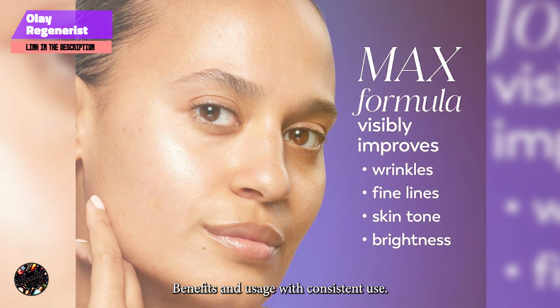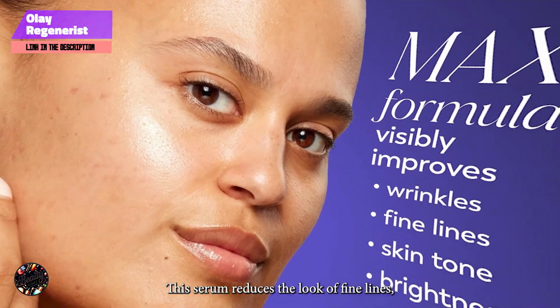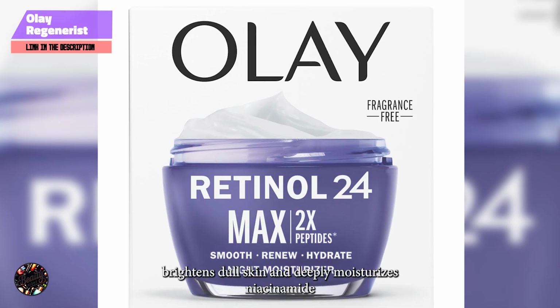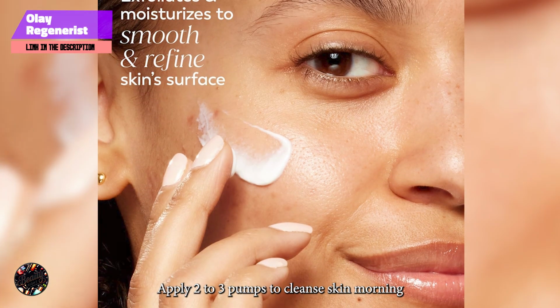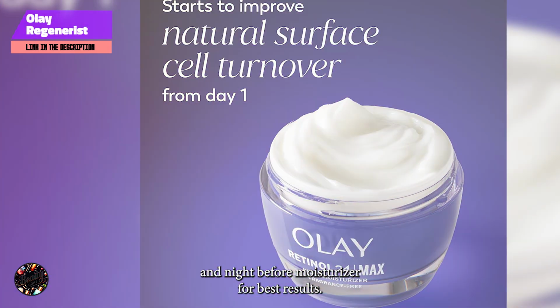Benefits and usage. With consistent use, this serum reduces the look of fine lines, brightens dull skin, and deeply moisturizes. Niacinamide helps fade discoloration, while peptides work to improve firmness. Apply 2 to 3 pumps to cleansed skin morning and night before moisturizer for best results.